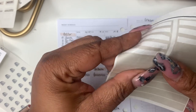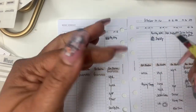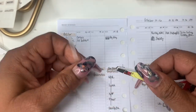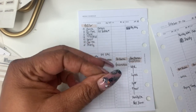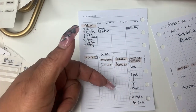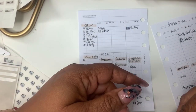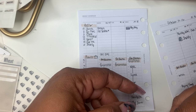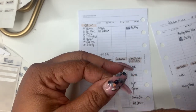And then some of these stickers are kind of like, oops, I'm gonna use them for something. I could use it for time, and I'm actually gonna use it here under business. Let me find some scissors, because I don't want it to be too long, because I know I'm gonna be working on business all day Tuesday since I'm off. I feel like I am forgetting something.